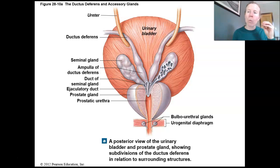So when we decide it's time to go ahead and donate these sperm to a fertilization project, those sperm are going to move up through the ductus deferens to become part of the semen. But really, the testes only contribute something like 5% of the semen, which is actually the sperm. What we're going to see is that we have a bunch of accessory glands that jump in here as well.